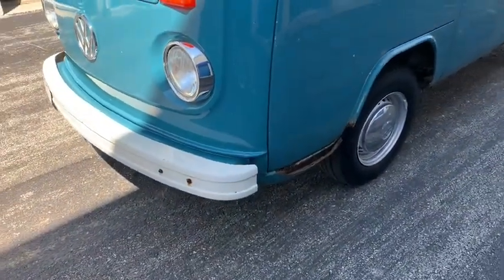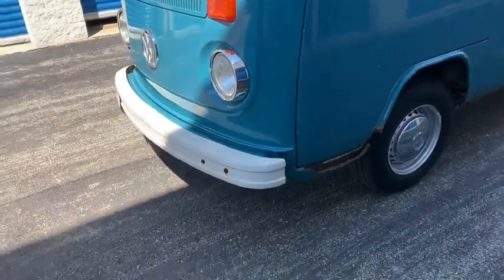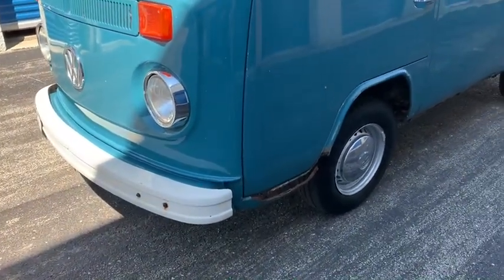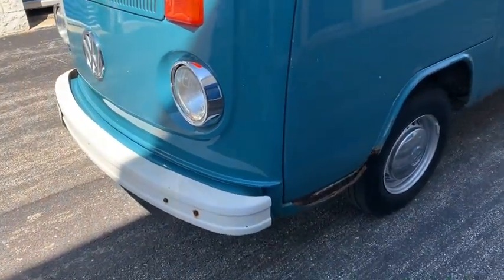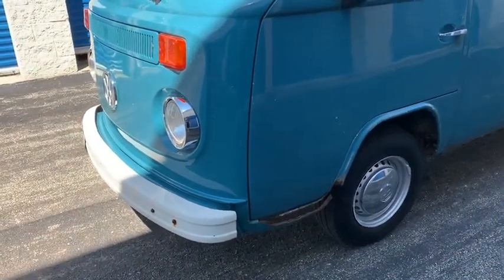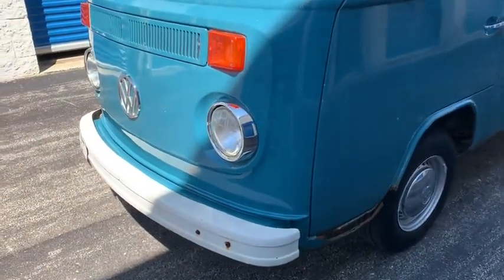So I chose 73 and newer buses for a few reasons. One of the most important is safety. While no bus is going to be anywhere close to as safe as a modern vehicle, I wanted to get a vehicle that was as safe as possible. So in 1973, Volkswagen completely redesigned the front structure of the vehicle. They look really similar to the earlier models, the 68 through 71s or 72s. However, behind the front sheet metal, they're a lot different.